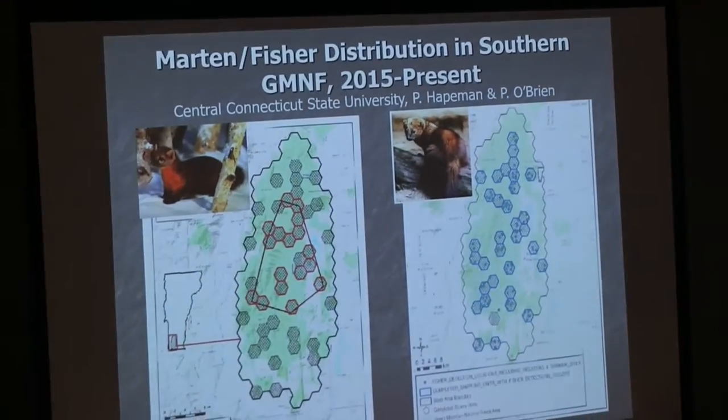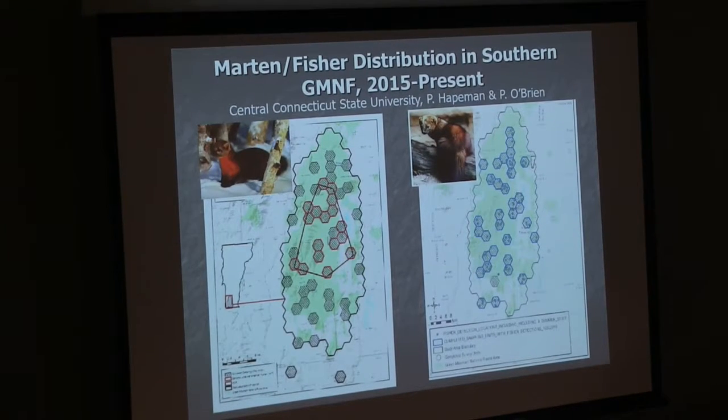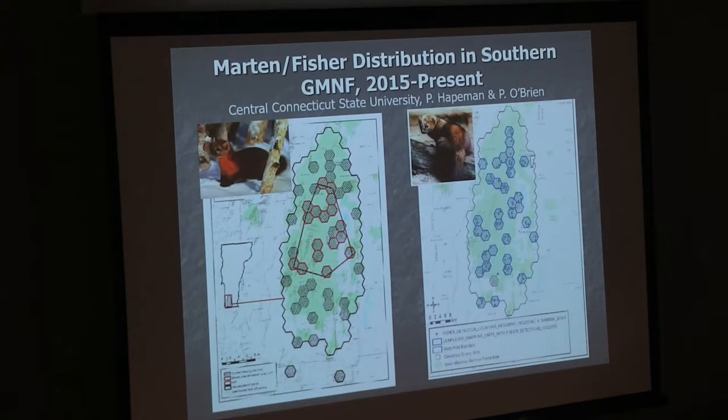So we then engaged, this was bigger than our capacity to do internally. So we went to the Forest Service to partner with them. We partner with our academic institutions. Paul Haitman here is a professor at CCSU. He did his PhD work with Bill Kilpatrick at the University of Vermont, and Kim Royer, my predecessor that I've talked about several times already, working on fisher genetics, and he has a specific interest in mustelids. So it made sense to go to him and say, hey, we'd like to do some occupancy modeling. We need to figure out where these animals are. That's the most fundamental information.